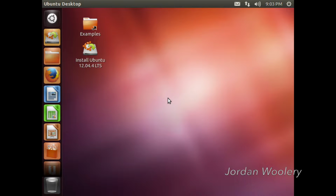But to summarize what Jesse had talked about in his review of Ubuntu 12.04 LTS, he says, and I quote, that it was head and shoulders above anything else in the Linux ecosystem. Which, needless to say, he wasn't wrong. Ubuntu 12.04 LTS was a big deal back in the day, and it brought forth many needed improvements to the Ubuntu user experience.